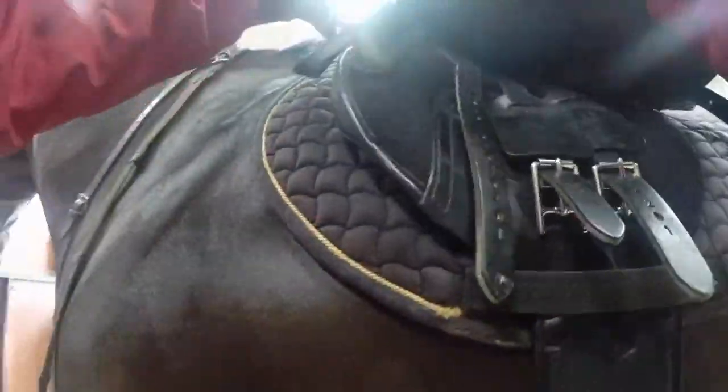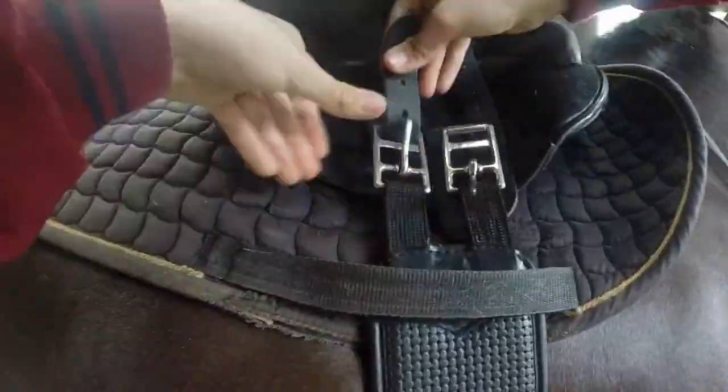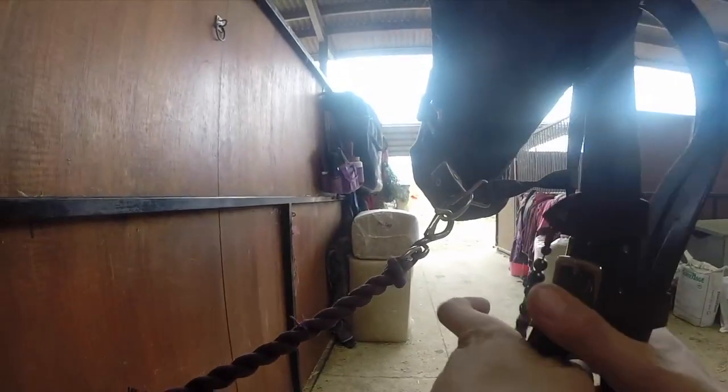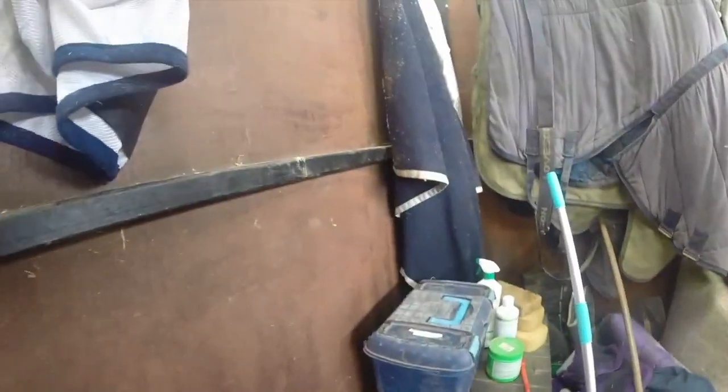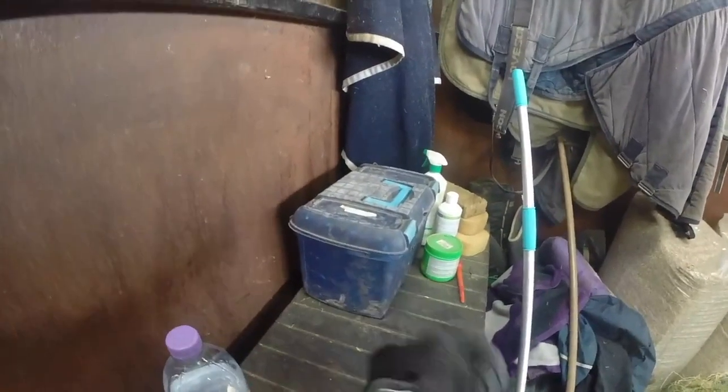So I always put my numnah on first, and then grab my saddle, and then tack her up. So then I put her bridle on next. I always put her saddle on first. I've just always done it that way. Then I'm putting my hat on and my gloves.